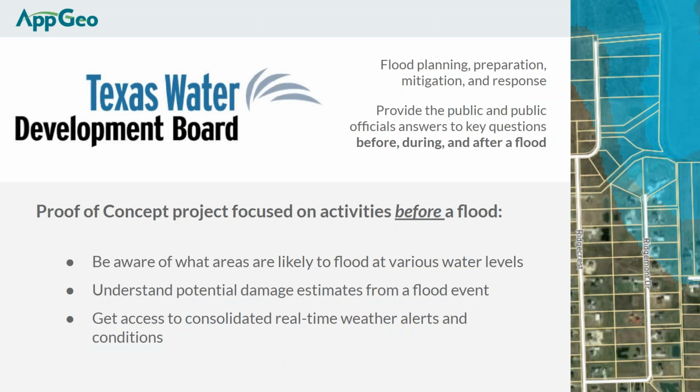As some of you may know, flooding is a major issue in the state of Texas, as it is in many areas of our country. It's an issue that is dealt with at all levels of government. Federal, state, county, and local municipalities are all involved in flood-related issues.